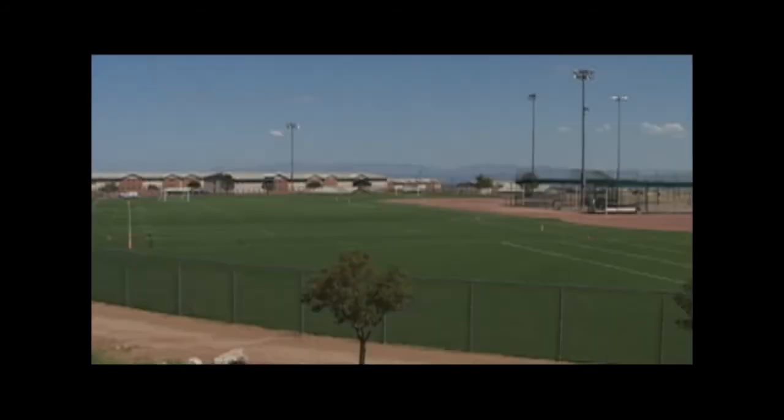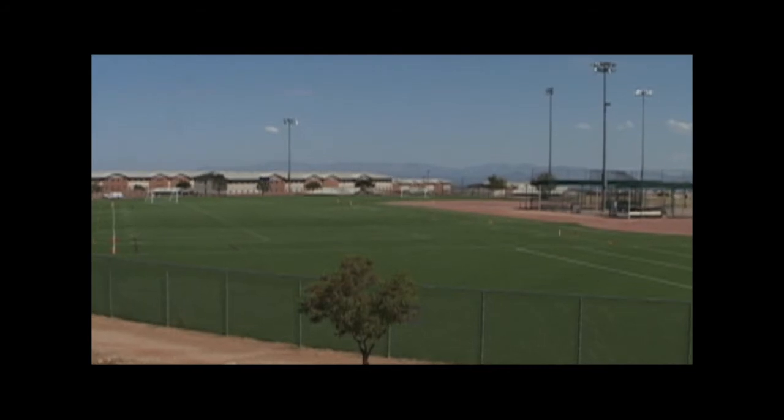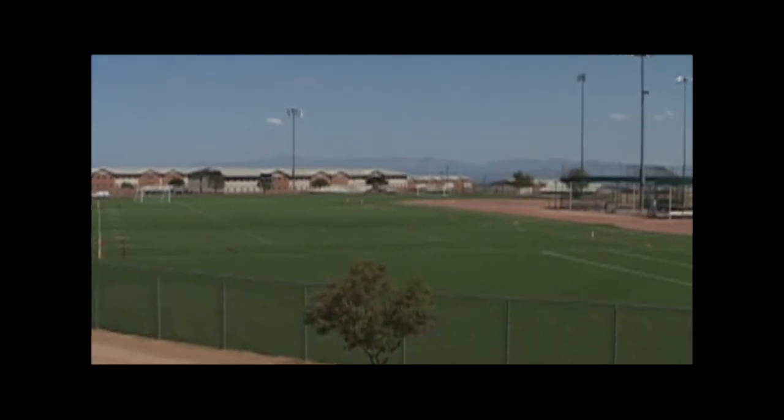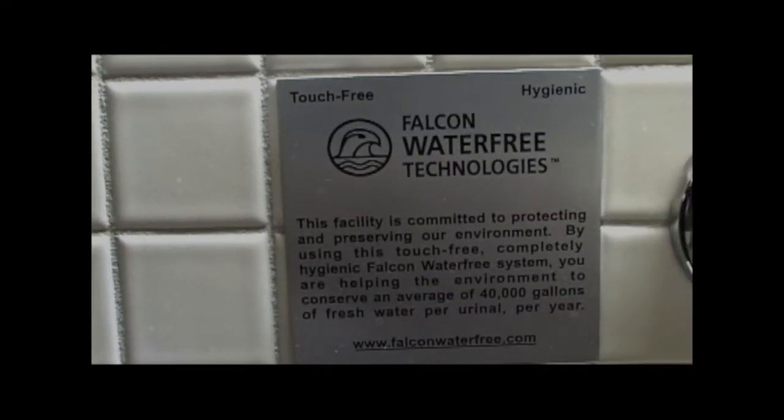In the last decade, Fort Huachuca has installed approximately 13 acres of artificial turf. These sports fields no longer require 13 million gallons of irrigation every year, and they actually harvest rainwater that can be reused or recharged into the local aquifer. In 1997, Fort Huachuca installed its first waterless urinal. To date, we've replaced all of our approximately 740 urinals with an average water savings of 91 acre-feet per year.